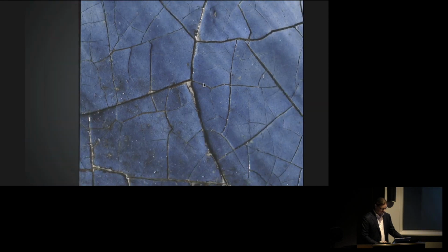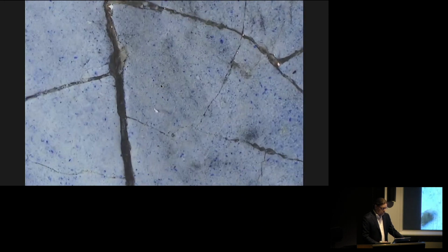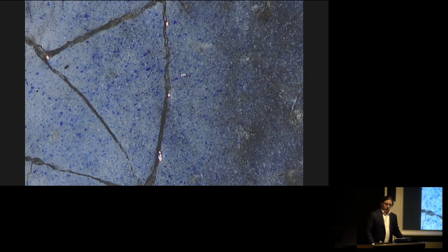Over here, I can see the varnish filling this crack, and I can see a bubble, a reflection in the bubble that's in the varnish in the crack. That's only maybe 10 micrometers wide. So it's a virtual microscope that provides on-demand access to any location in the painting.